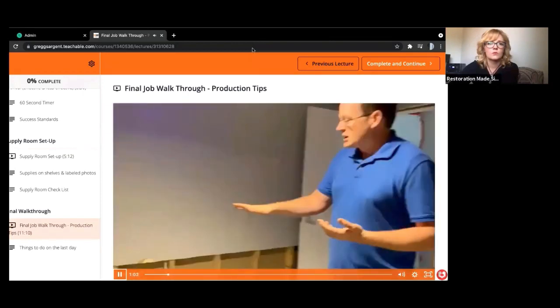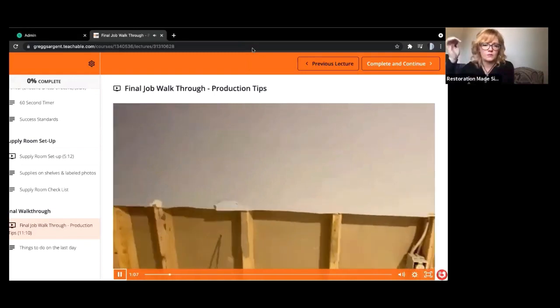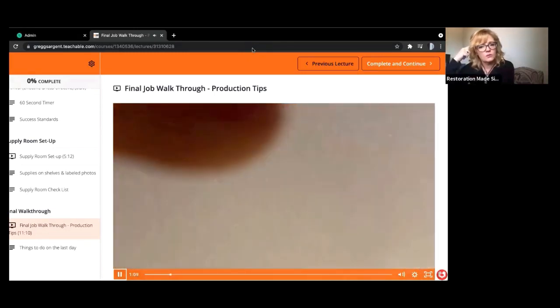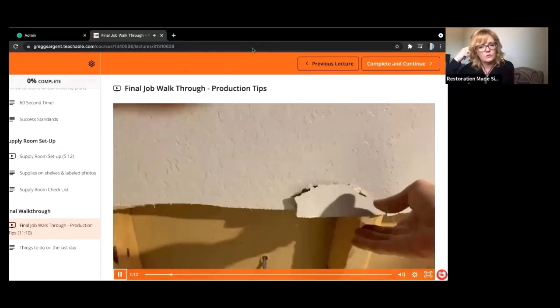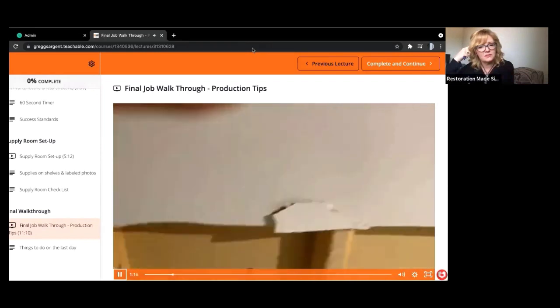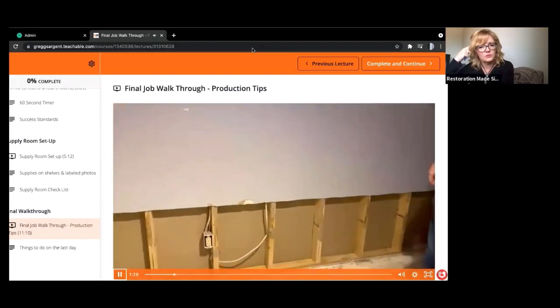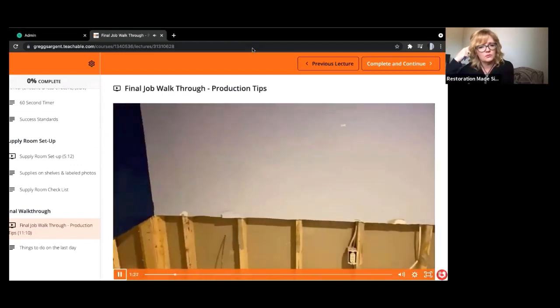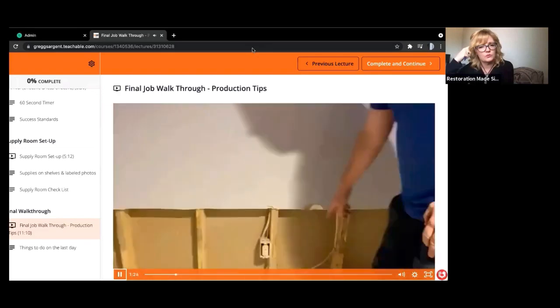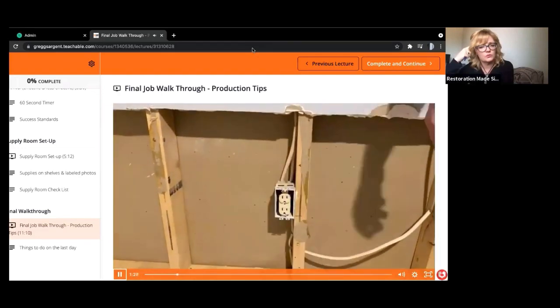So a couple of things, Karina, if you want to use your camera and show them a few of the things that you would have improved on. Here I would have used a cut saw or an adjustable depth saw where you can actually make your lines a lot cleaner, a lot better for the reconstruction companies.